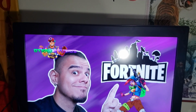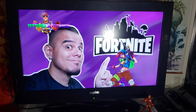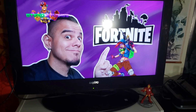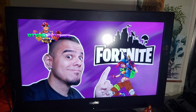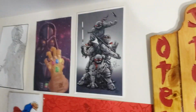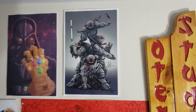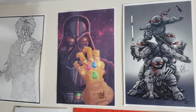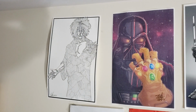This is a TV that I'm going to be using for backgrounds when I do live streams and record. So that way there's stuff going on in the background, so you don't get bored hearing me blab on. This is a turtle print that was done by my good friend Rich Woodall, and he did this Darth Vader with the Infinity Gauntlet. This was by Joe Schmalke.